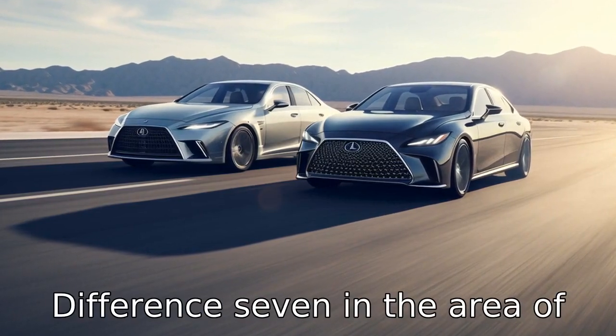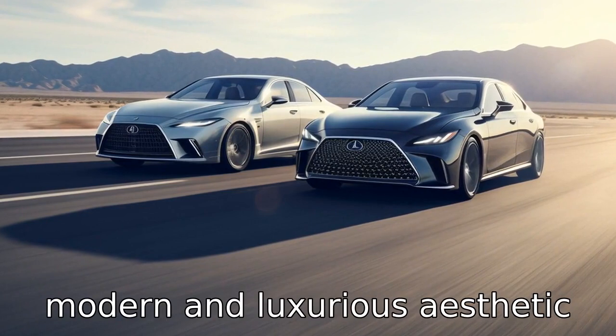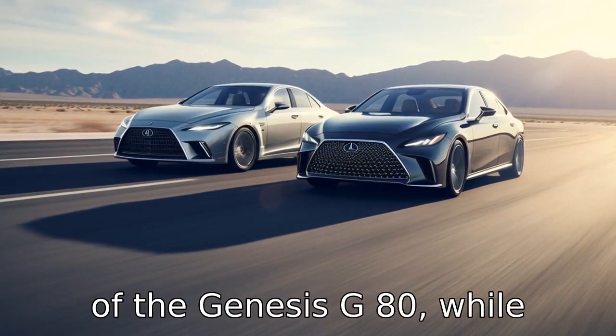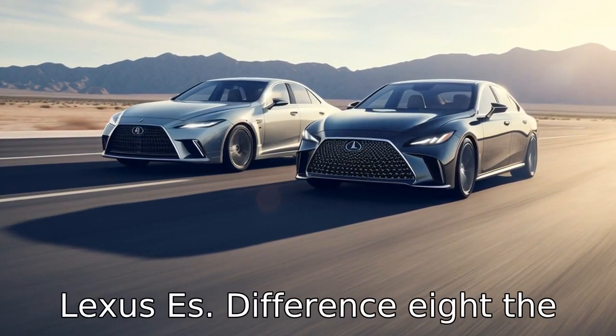Difference 7. In the area of interior quality and design, some users may prefer the more modern and luxurious aesthetic of the Genesis G80, while others may appreciate the timeless and classy feel of the Lexus ES.